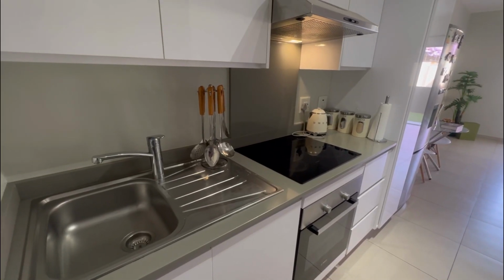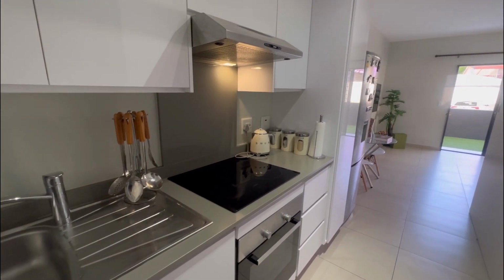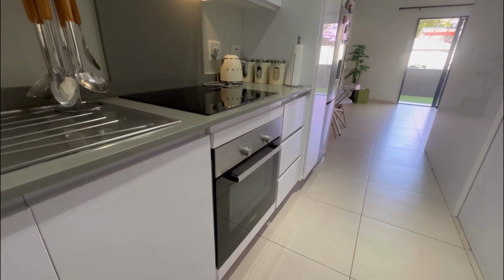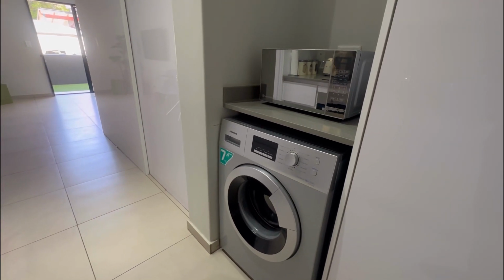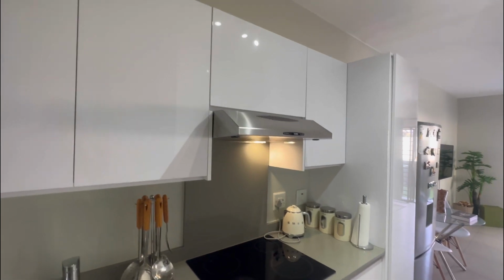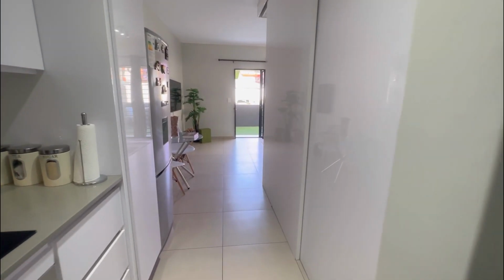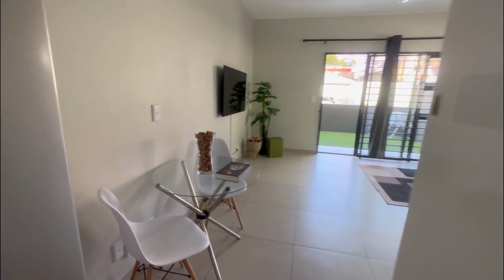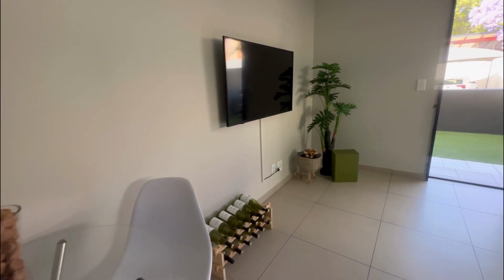This is your kitchen. You have a sink, an extractor fan, an induction stove, an oven, and space for one undercounter appliance. All the cabinets in the kitchen are handleless. You can see it's immaculate, in a very great condition. Space for a small dining table there.